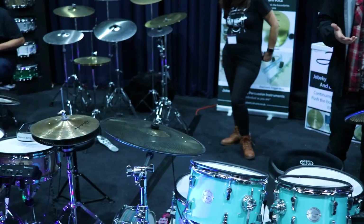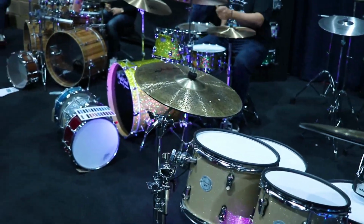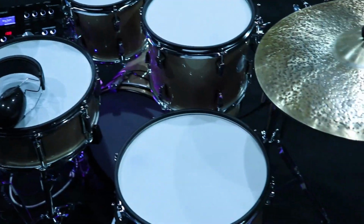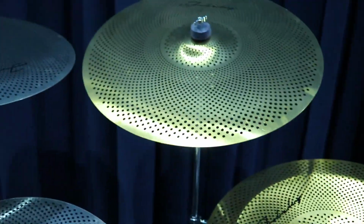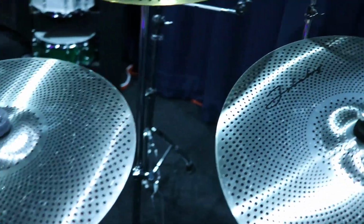Now these kits were very interesting because they were acoustic kits that were made into electric kits. So you still get the feel of a full kit, and you've got the cymbals there. I mean, when you hit the cymbals, they are completely dead, but they are triggered, so you get a cymbal sound. Also a range of silent cymbals as well.